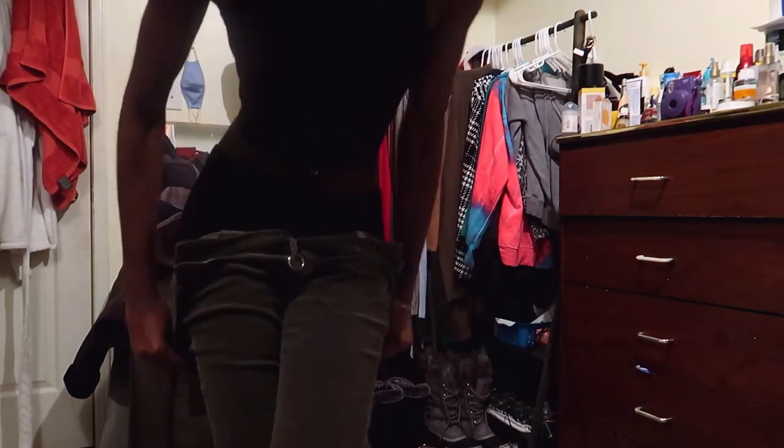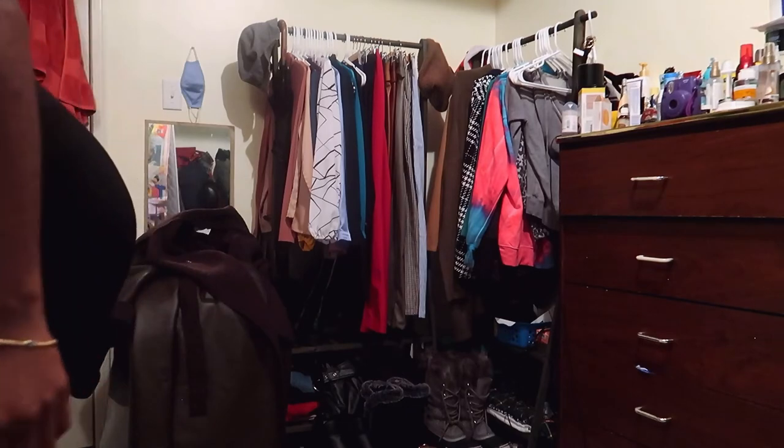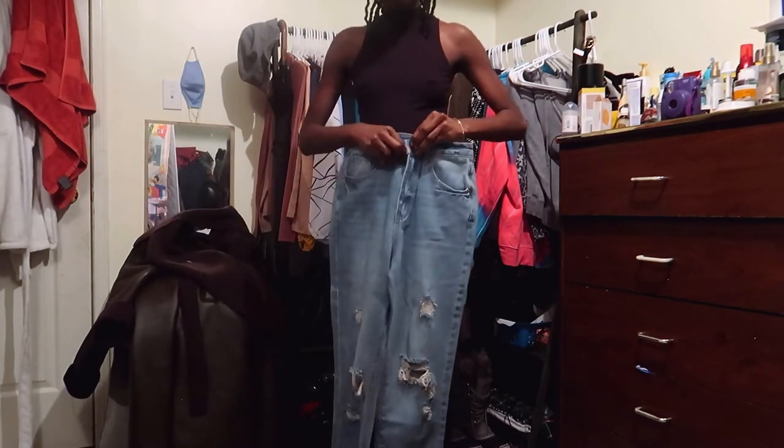And they slide right off, actually. No hassle, which I love as well. Next up we have, so I'll stick with the jeans for now, I got these ripped jeans.